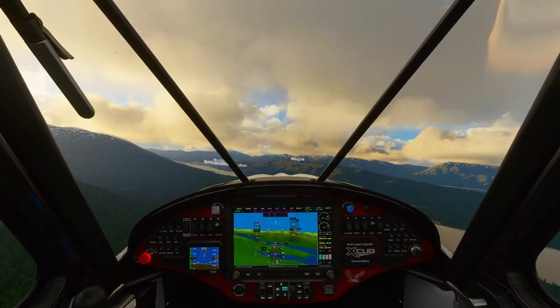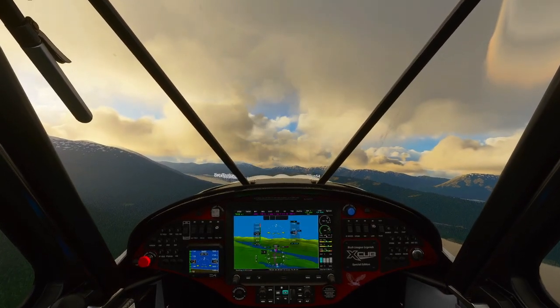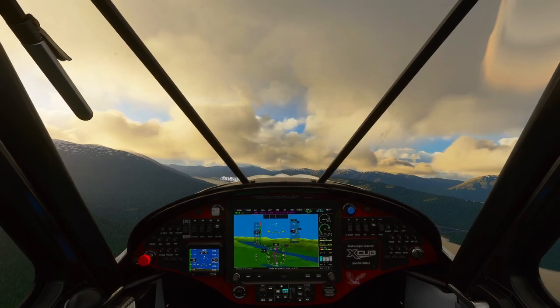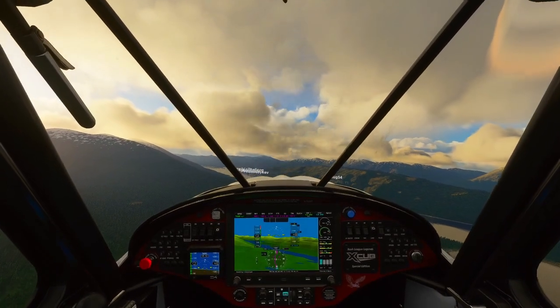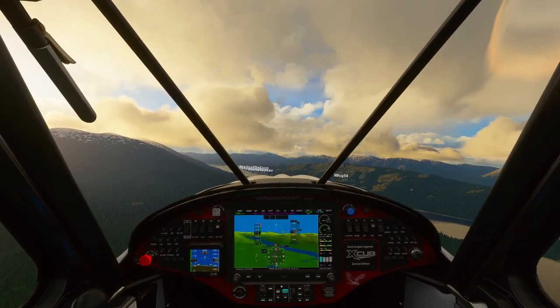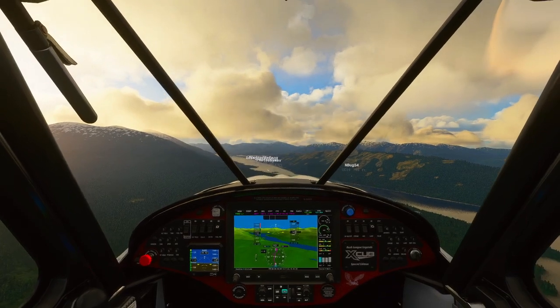I think so far it's been working pretty well for everybody, so I just have to work on that taxiing issue. Well, your mods have been by far my favorite in the game so far. Oh, good. Yeah.